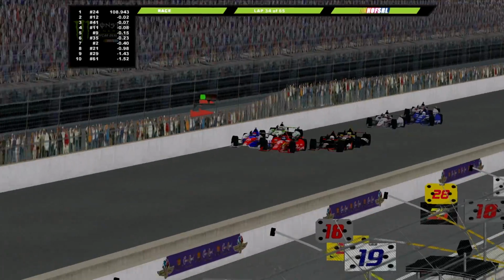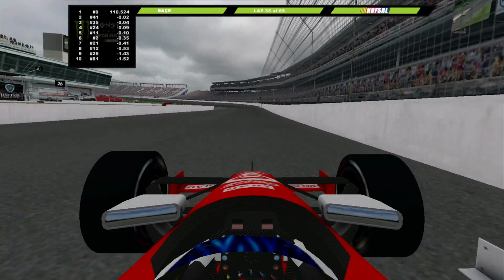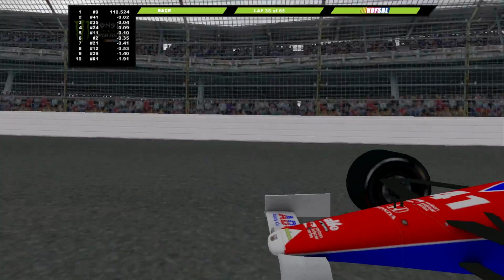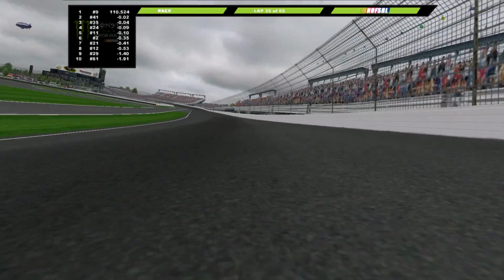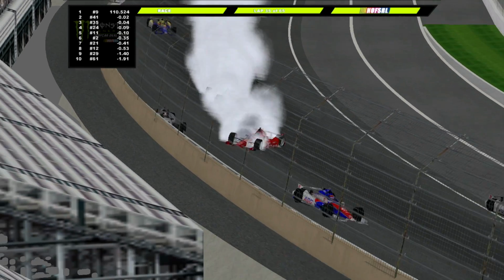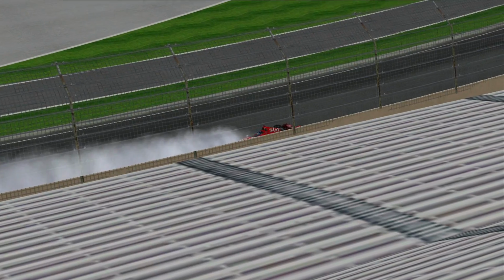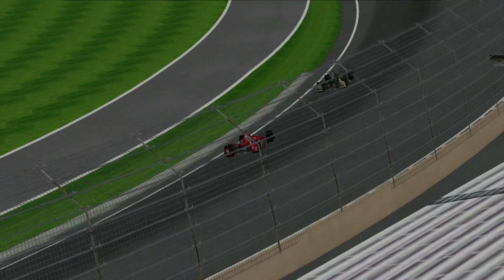He'll lose a few spots. Meanwhile, almost 3 wide for the race lead. Look at how close between Johnson and Duthan. And Johnson's in the wall. He's upside down, barrel rolling in turn 2. Caution flag is out. Wild ride for Marty Johnson.